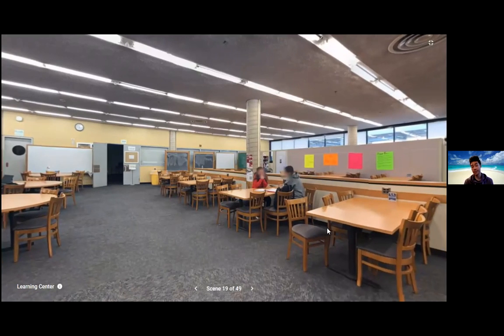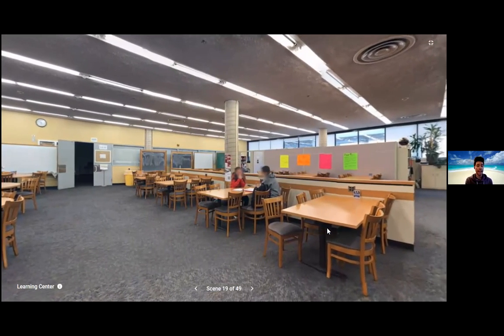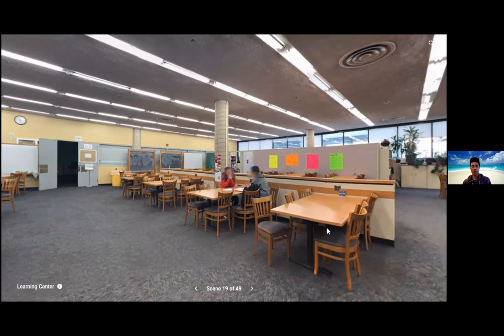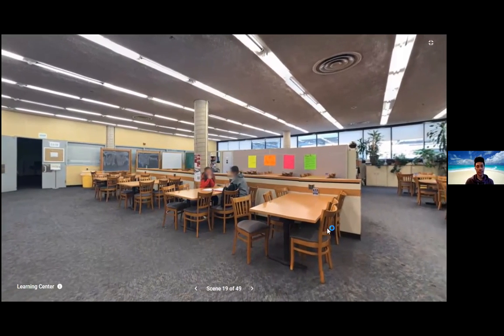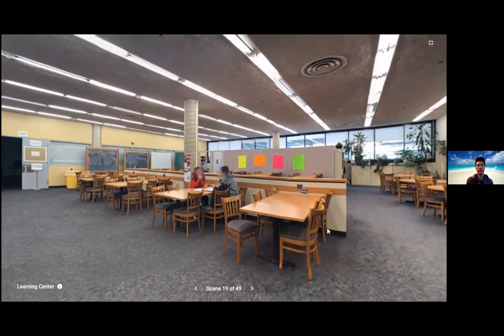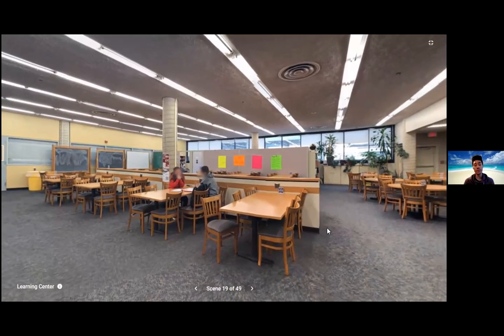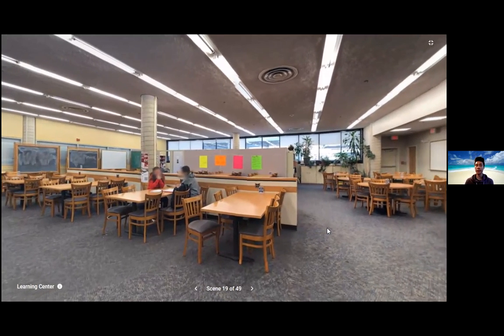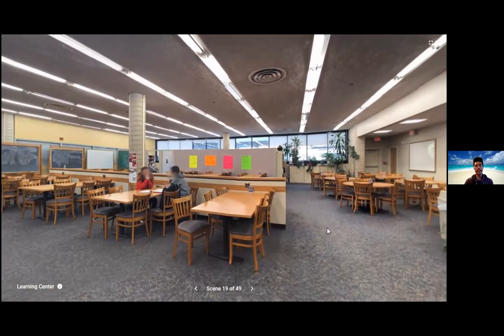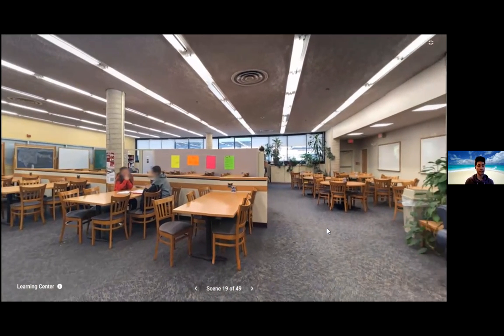Here we have the Learning Center. In the Learning Center, students can schedule free in-person and online peer tutoring for more than 100 courses annually. In addition, the Learning Center offers walk-in hours for both math and writing. All the peer tutors that work here have been recommended by the course's instructor and have earned a B or higher in the course. And academic personal trainers are also available to assist with time management and study skills.